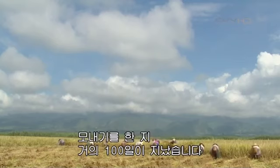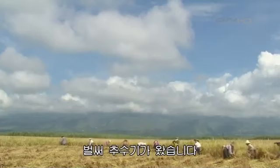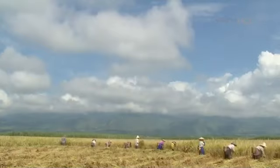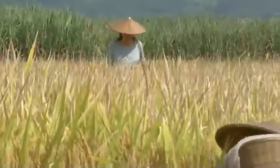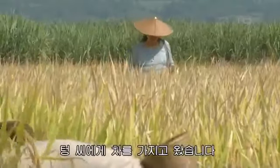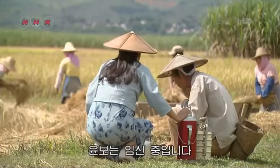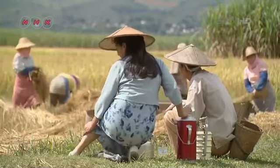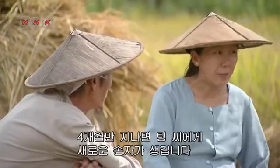It has been approximately 100 days since the rice was planted. In this subtropical climate, rice grows very fast, and it is already time for harvest. The Tan family puts a lot of effort into working during this very important time of year. Their daughter, Yongbo, who is married into a neighboring family, brings the Tans some tea. Yongbo is pregnant. Mr. Tan's new grandchild is expected in 4 months.